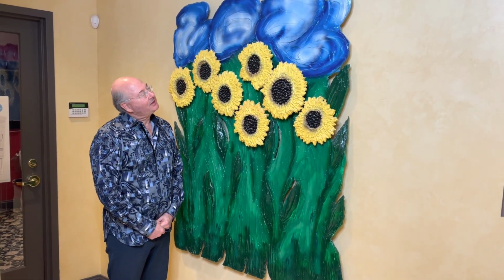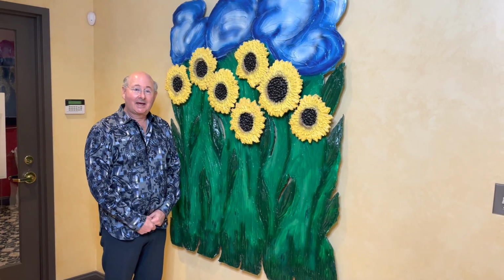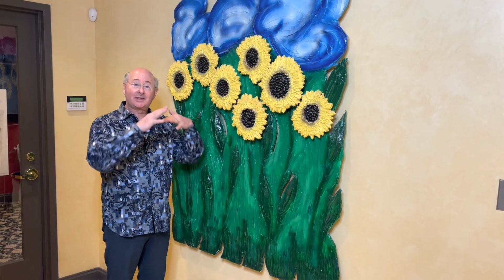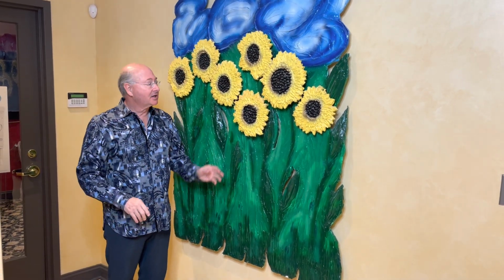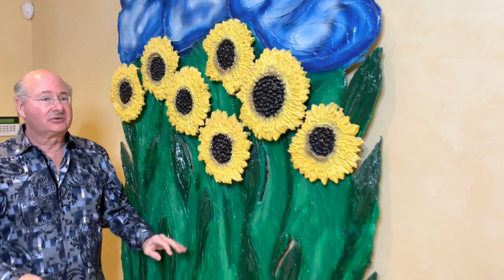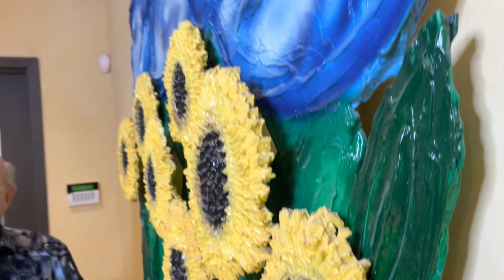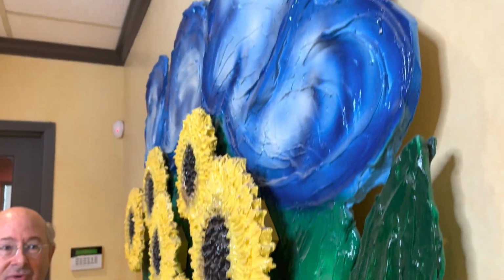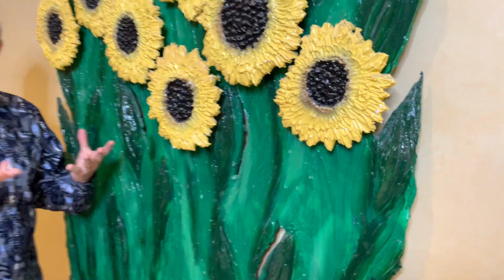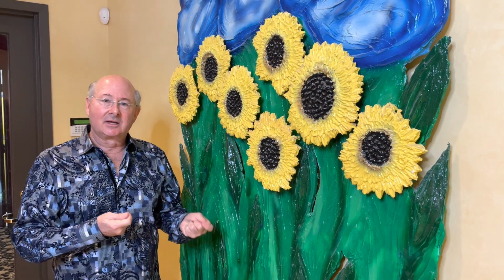So this is one of my more favorite pieces. It has a lot of work to it because again, it's two-dimensional rather than a single profile. You can see that each of the flowers stands off the background. So from a woodworking point of view, I needed enough strength to be able to finish and allow these heavy pieces of plaster to be able to hold on their own.